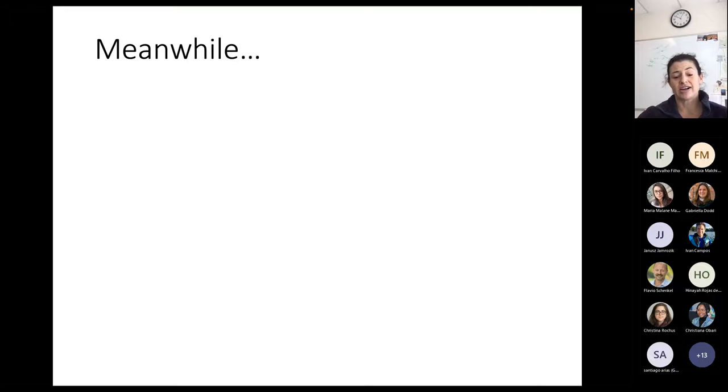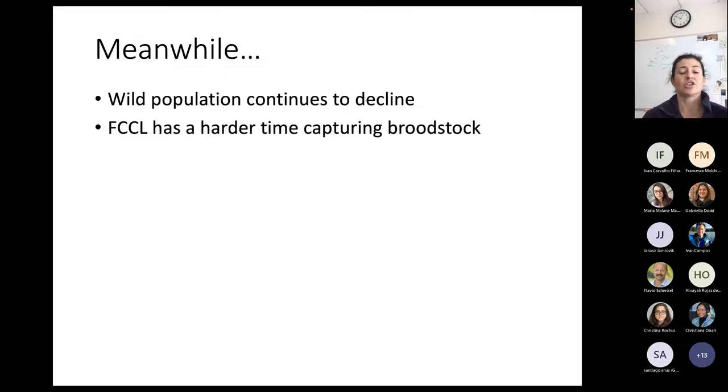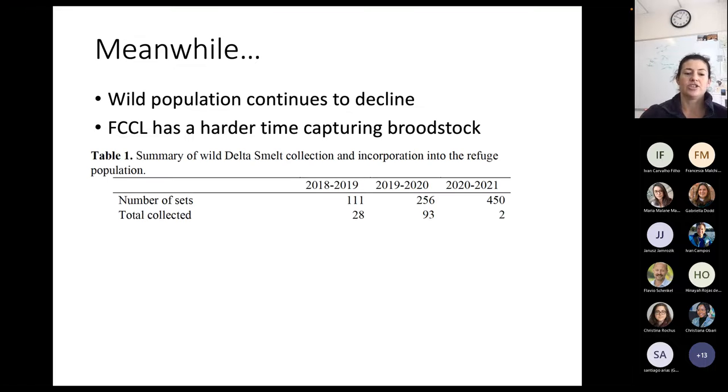So meanwhile, we're doing our hatchery program and seeing the news, and the wild population is continuing to decline. And the FCCL has a much harder time going out and capturing broodstock. And this is from a report. A set is basically when they throw the net out and look for wild fish. The number of sets in 2018 to 2019 was 111, and they caught 28 fish. In 2020 to 2021, they set 450 times and only caught two fish. This is really bad. There's no wild fish to be caught.